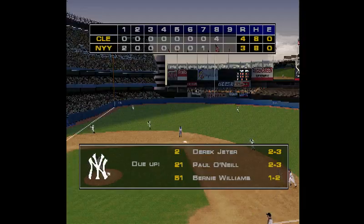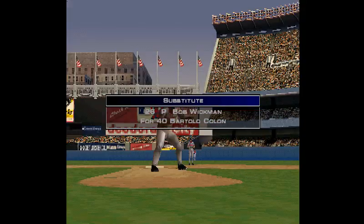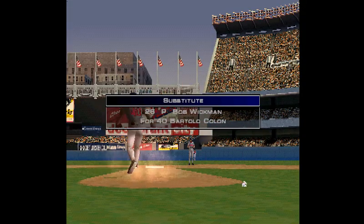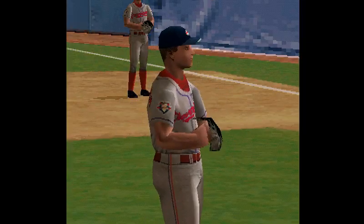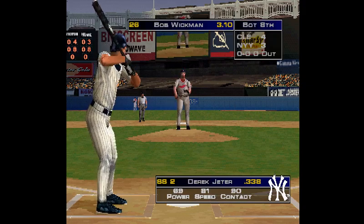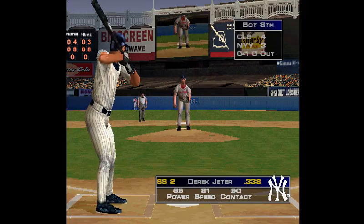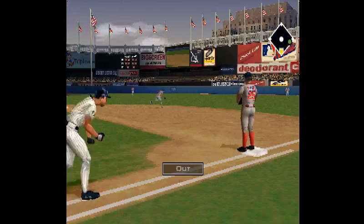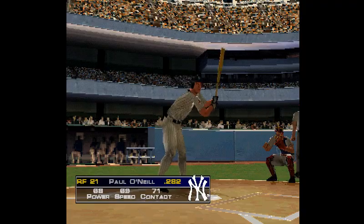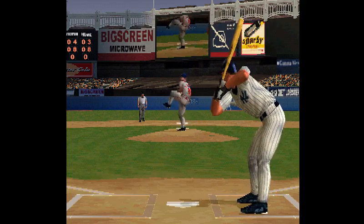Throw to first. He got him. The defense makes a substitution. Well, I think it's a good time to make a switch right here. Oh, and one. He's 2 for 3. Out of there. Hitting 2 for 3, Paul O'Neill.